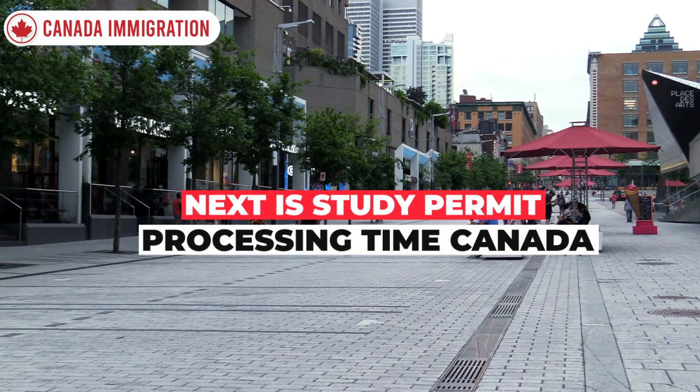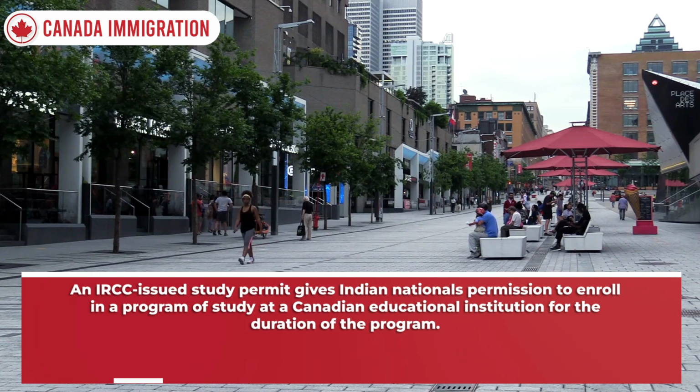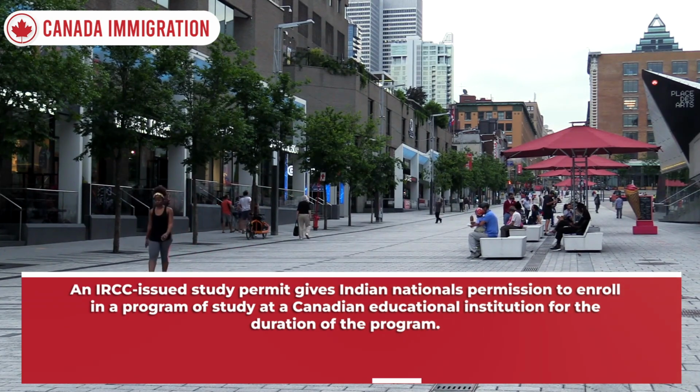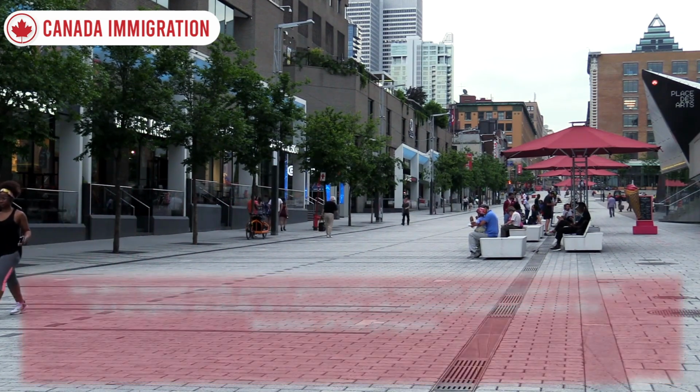Next is study permit processing time, Canada. An IRCC-issued study permit gives Indian nationals permission to enroll in a program of study at a Canadian educational institution for the duration of the program.